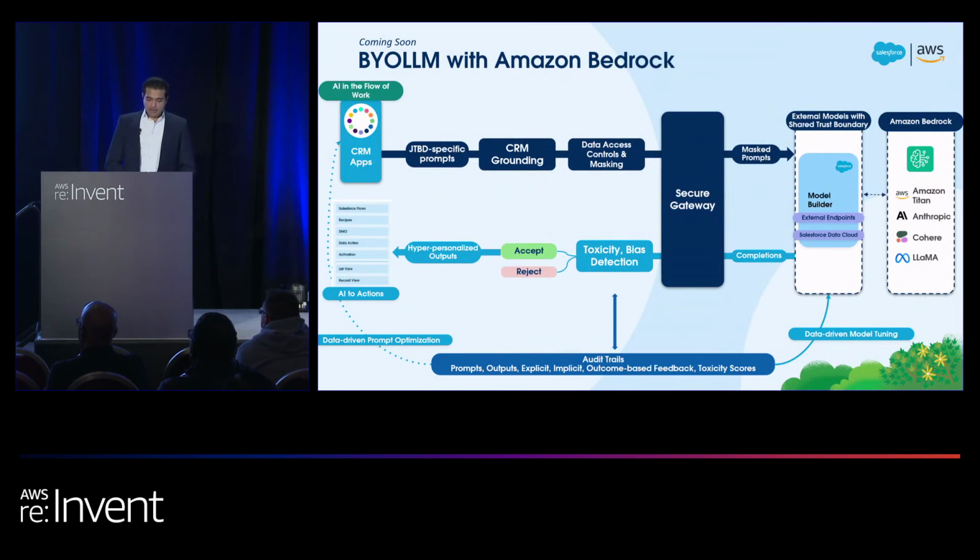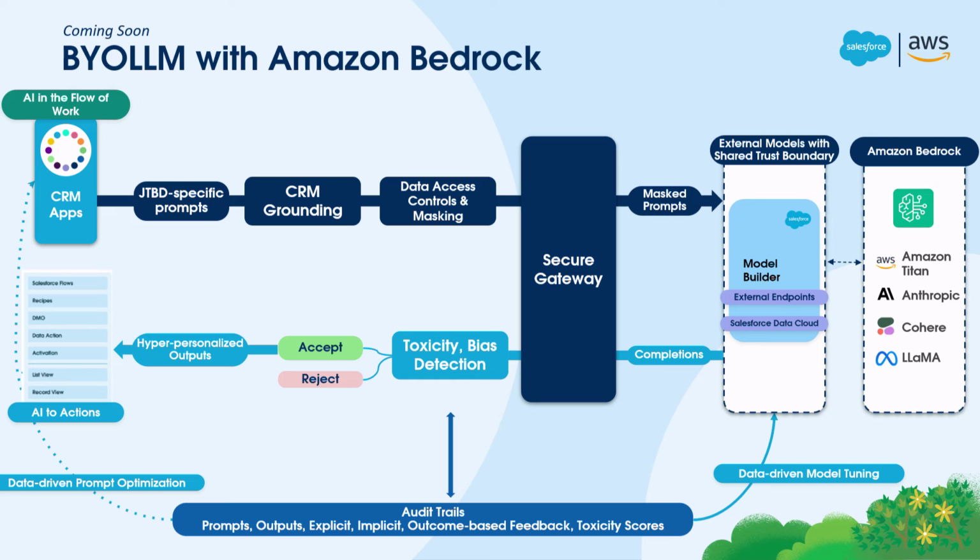Okay. Now, let's look at an end-to-end workflow of how you can bring an Amazon Bedrock model and how it can be leveraged in Salesforce. So let's say there is a specific prompt that is created by one of our apps, or from Prompt Builder, for example. What you can do is ground that data with information about the customer. So their past purchases, past cases, purchase information, all of that can be grounded with it.